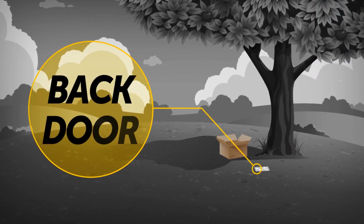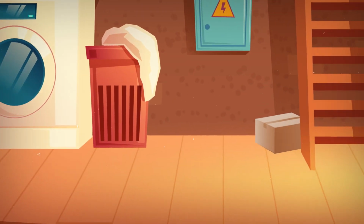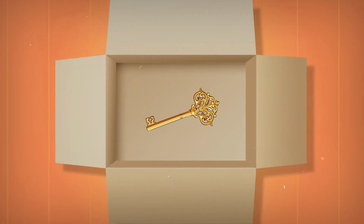The rebus says back door. That's where Jason headed. There, under the stairs, he found another box with a key to a bank safe deposit box inside.